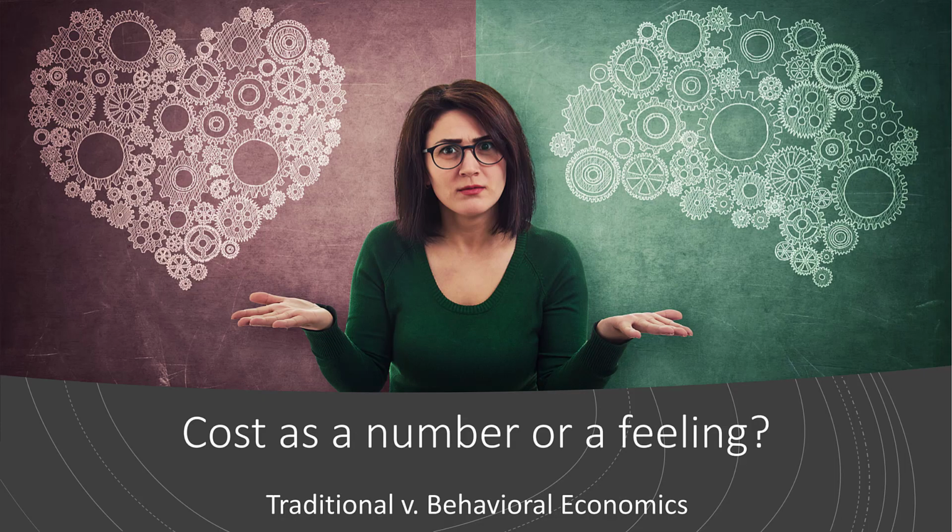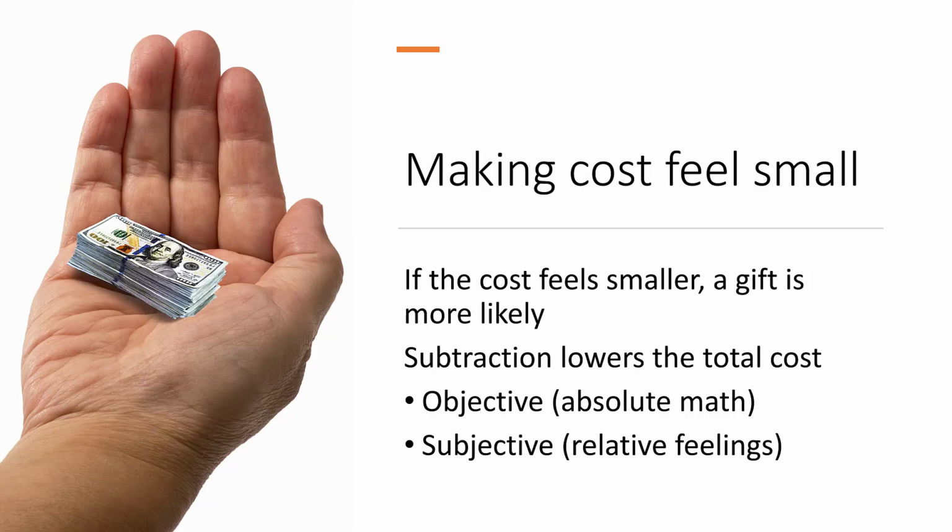Or is it? In traditional economics, cost was just a number. It was part of a rational math equation. But then behavioral economics added experiments. It found that cost was not just a number. Cost was also a feeling. The same number could feel larger or smaller depending on circumstances, making cost feel small.